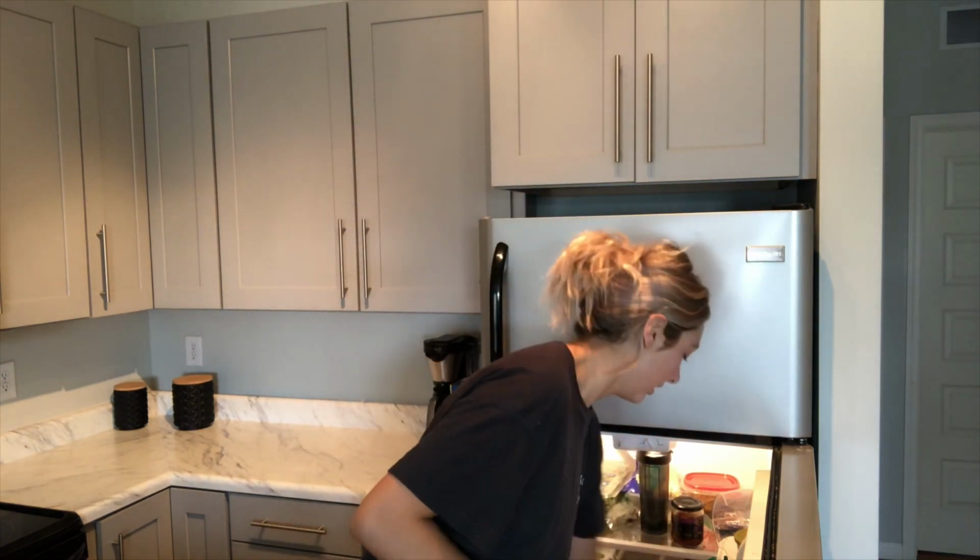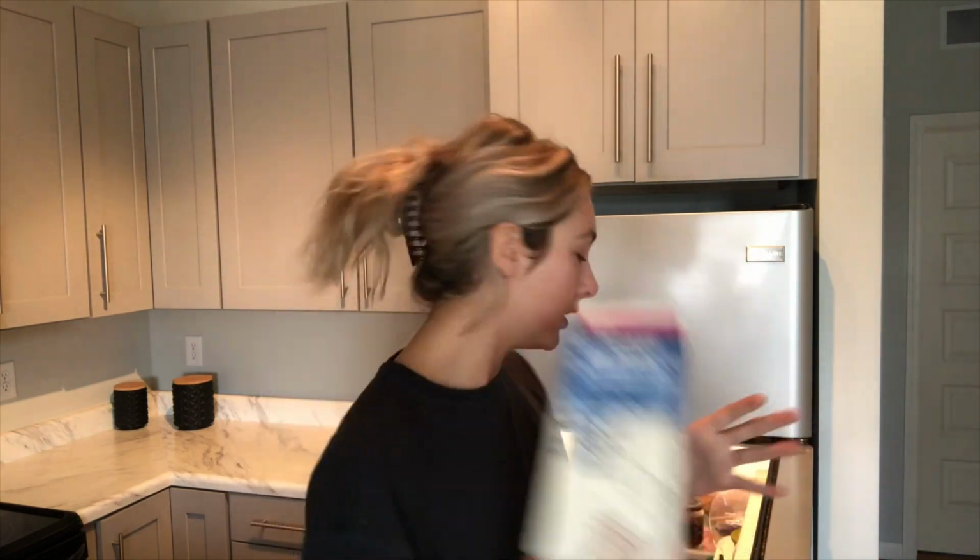It's the white chocolate mocha creamer. A little bit goes a long way. It's very thick and strong. And then I added a little bit of this almond and coconut milk just to kind of smooth it out a little bit.